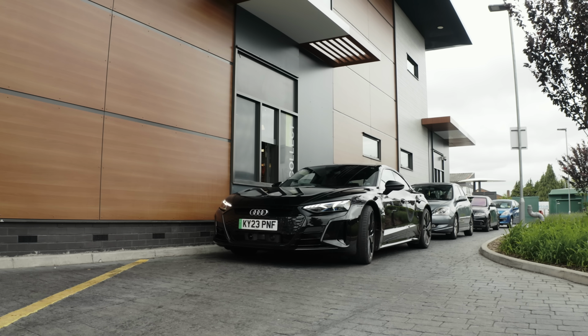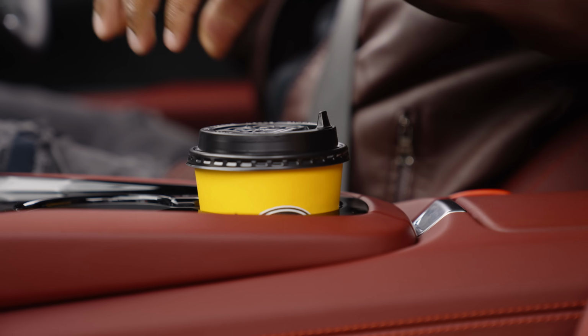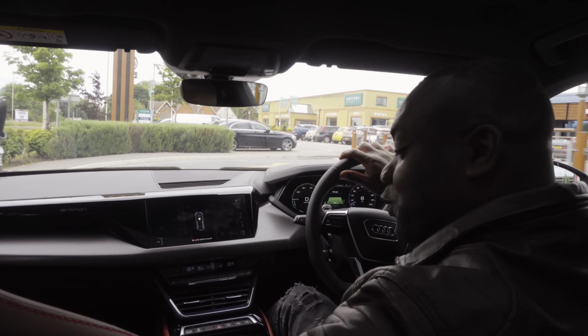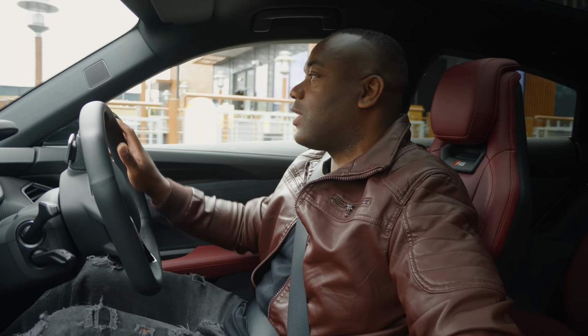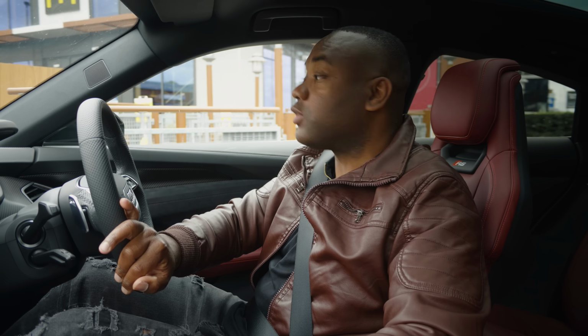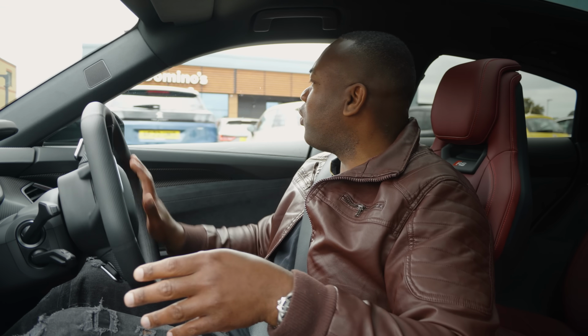Now, interior space is not amazing. I've got 2 cup holders in here, which is great, as you'd expect. But apart from that, there's not an awful lot. You've got this weird little compartment at the front, which is probably, I would suspect, let me just confirm that, big enough for a double cheeseburger. But apart from that, the glove box, definitely not enormous. Still, it's a lovely place to sit.